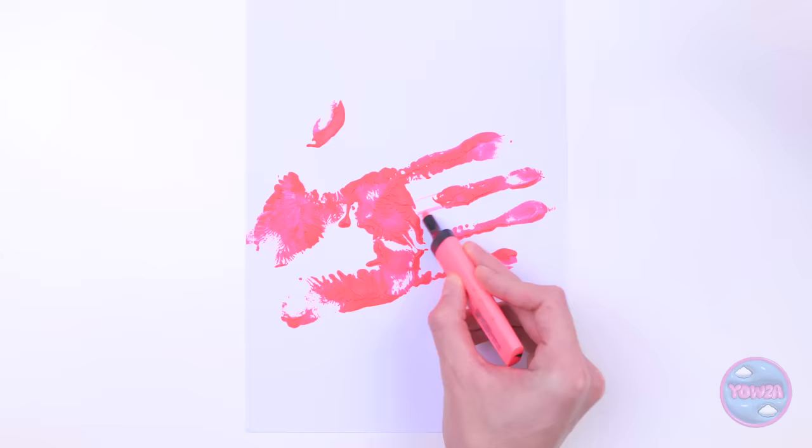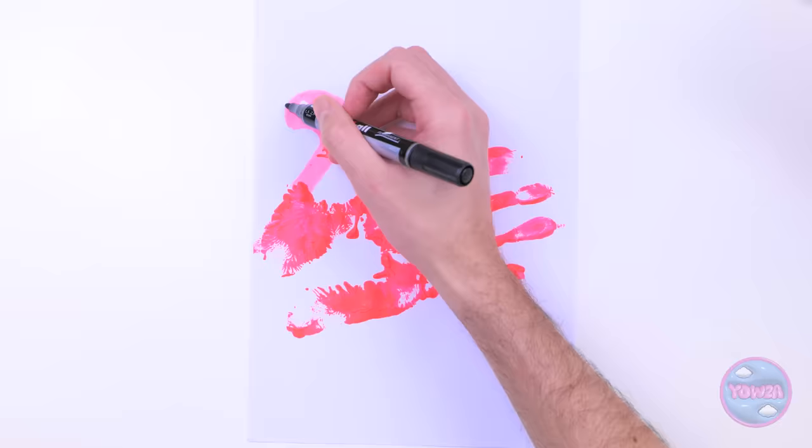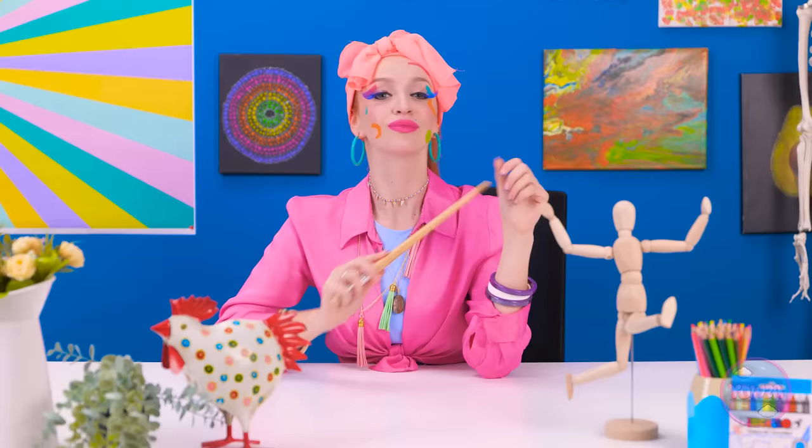Ooh, there's a pink highlighter in here. I'll need it. Time to turn my handprint into a tropical bird. I'm gonna turn my thumb into the head of the bird. There's the black beak. Now for the eyes and then the legs. There are its skinny yellow legs. And I'm done!